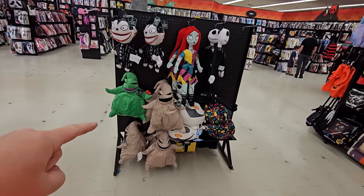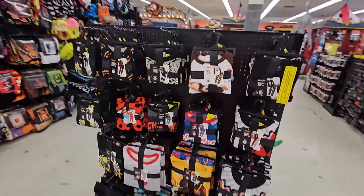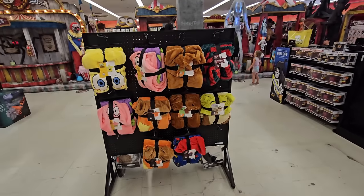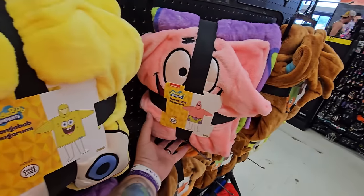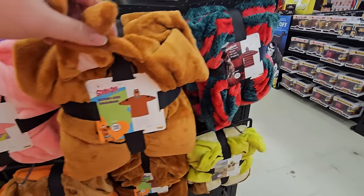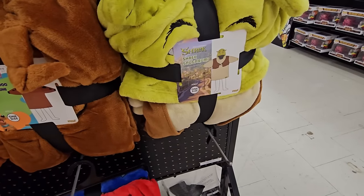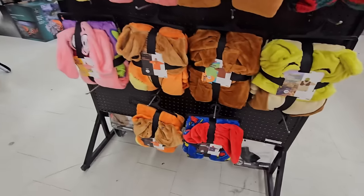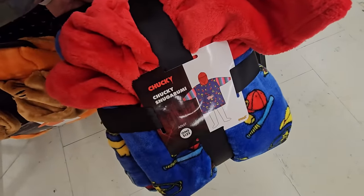Look at all the plush here. We got a couple of bouncy heads here. Tons of pajamas. And look at all the snuggeroomies they have. Check this out. They have SpongeBob. They have Patrick, a Patrick snuggeroomie. They have a Scooby-Doo snuggeroomie, a Freddy Krueger snuggeroomie. They have a Shrek snuggeroomie. And a Sam. And what's this one down here? Oh, this is Chucky. Good guys.